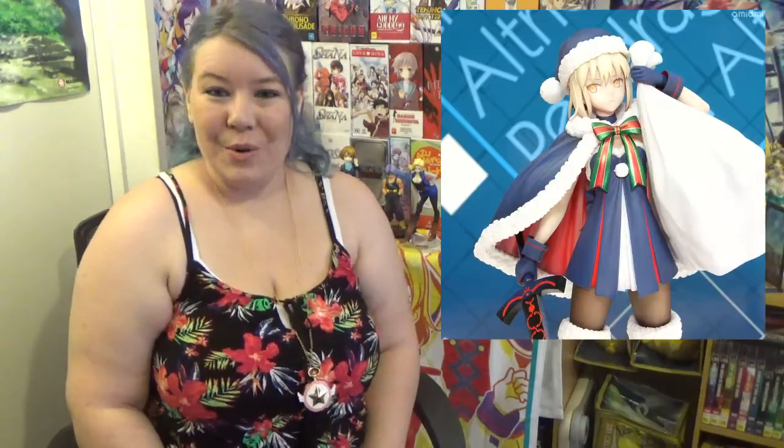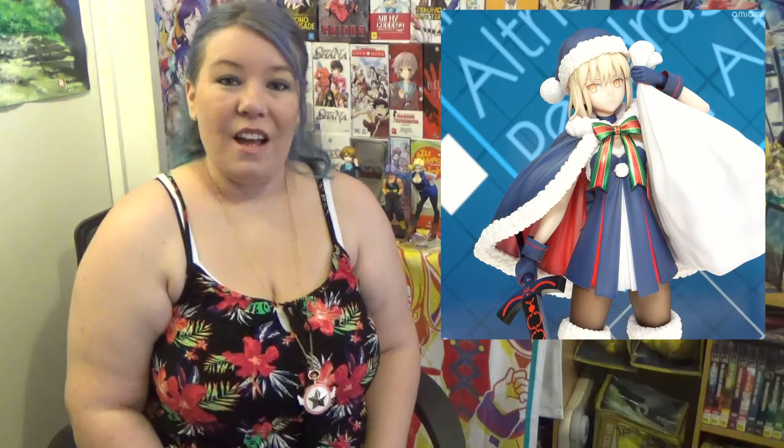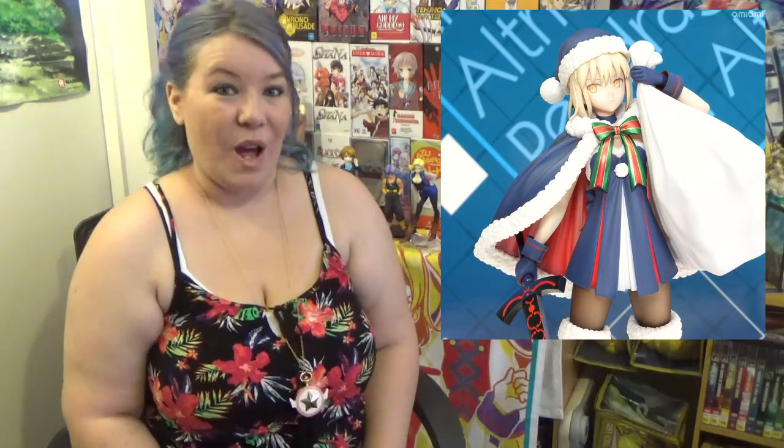Next up is some Fate Grand Order figures. We'll start with Tsukasaka, who looks like she's going to get an amazing looking figure. This looks awesome. Then we've got this Christmas figure called Santa Horta, which I think would make an awesome Christmas present in my opinion. I would love to buy a Christmas themed figure. I have none whatsoever, so maybe I might have to keep my eyes out for this one.